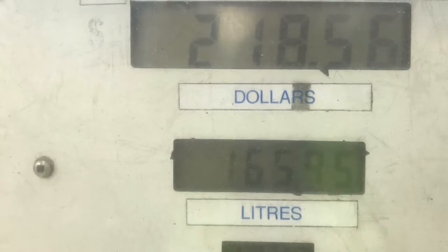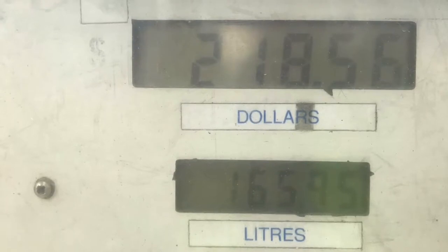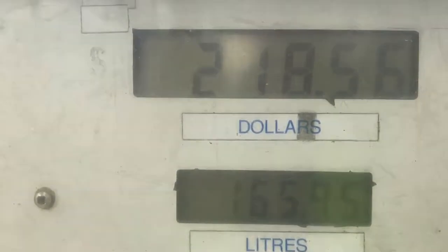Alice. As you can see, it's taken 166 litres, so we've managed to do 6.9 litres an hour per engine, which is pretty good for a coastal trip.